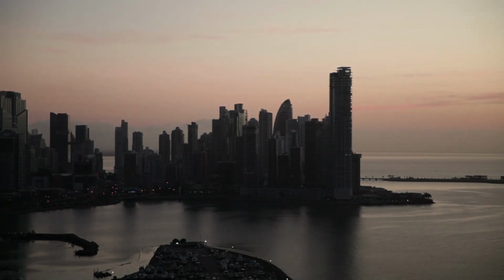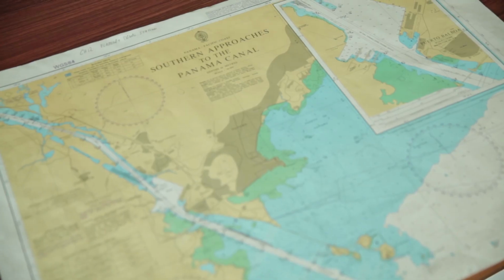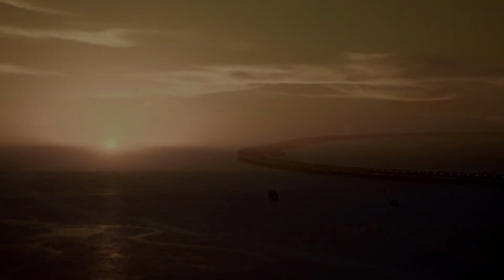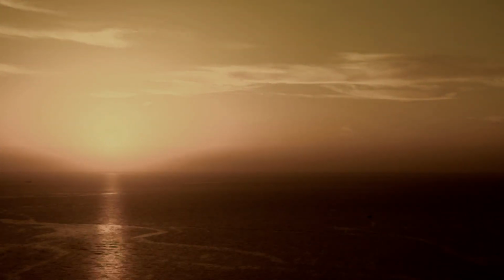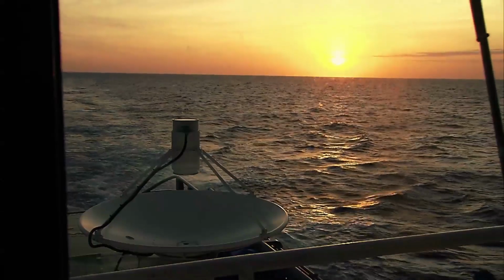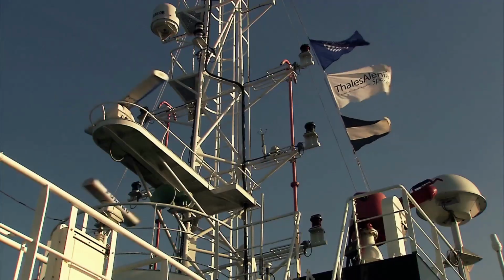Night has fallen on Panama City, and the crew of the Nos Arias is ready to depart on the mission of a lifetime, the first space mission for this salvage company from Italy. Dawn rises over Panama City as the Nos Arias pulls out of port. On the 16th of January 2015, the Nos Arias left its berth in Panama for its position in the Pacific Ocean.